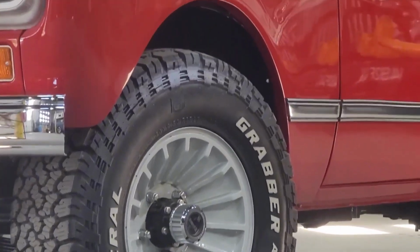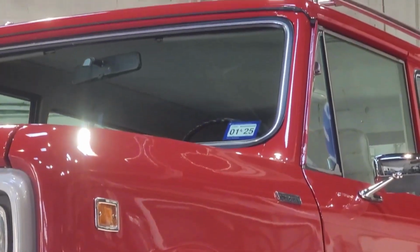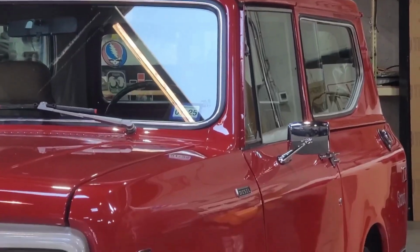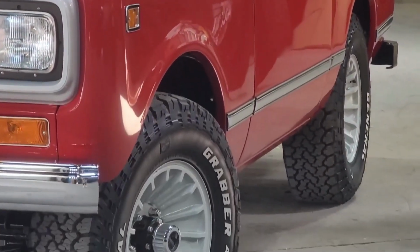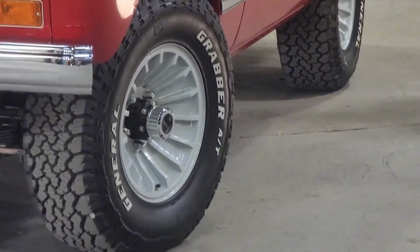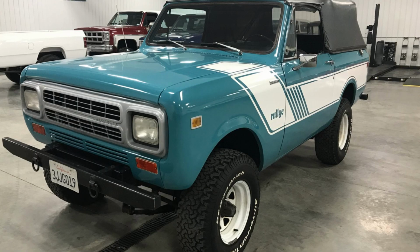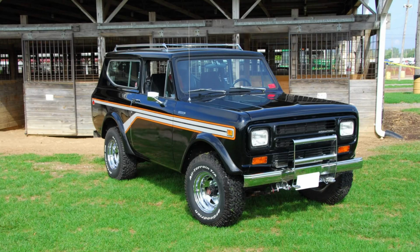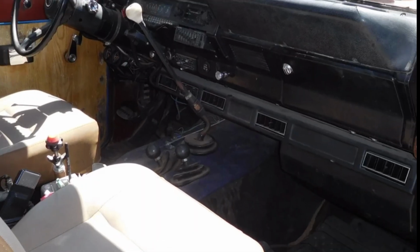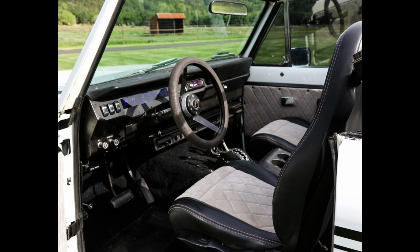Very few 1971 through '79 Scout 2s were ordered with rear-wheel drive only configurations. Most were 4-wheel drive. I mean, why get a Scout without a 4-wheel drive? In its final years of production, well, it saw minor updates, including new paint schemes and graphic packages. Interiors, well, International continued to focus on comfort and customization.